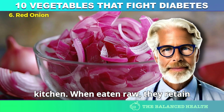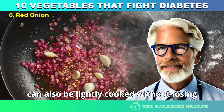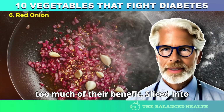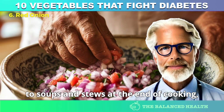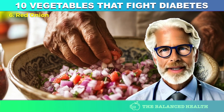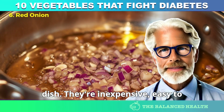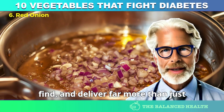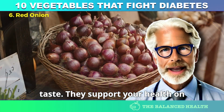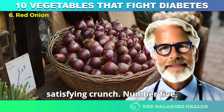Another major advantage of red onions is their flexibility in the kitchen. When eaten raw, they retain their full nutritional power, but they can also be lightly cooked without losing too much of their benefit. Sliced into salads, diced into salsas, or added to soups and stews at the end of cooking, red onions can enhance both the flavor and the health profile of almost any dish. They're inexpensive, easy to find, and deliver far more than just taste. They support your health on multiple levels, all while adding a satisfying crunch.